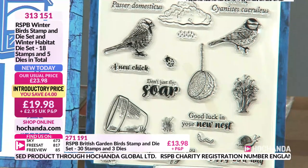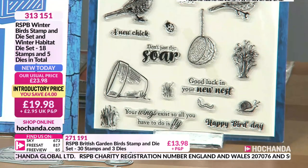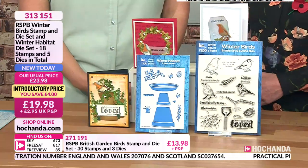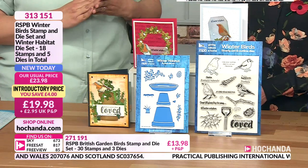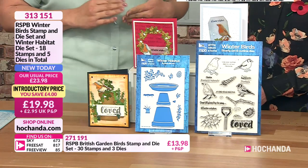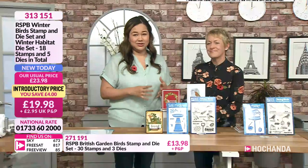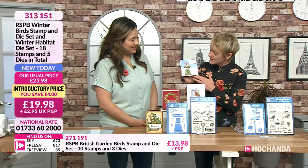Yes. You've got lovely sentiments in there as well, and you've got some extra stamps to build those scenes, Jeanette, which I think is lovely. And this is such a jam-packed set, so there's 18 stamps and 5 dies included, and you can build some really nice garden scenes, which I'm going to show you how to do in my demonstrations, but they're just beautiful, stunning, and really festive too, because even though it is a garden kind of scene, you can still make Christmas cards with it. Yeah, you can. Cool. Yeah. The robin never leaves us, does he? Right.